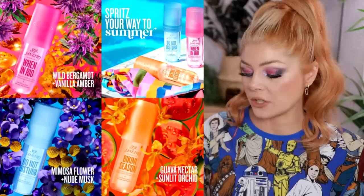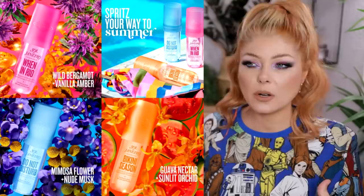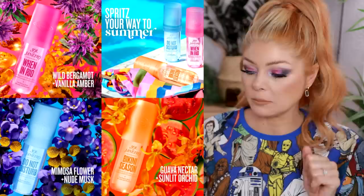Speaking of fragrances, there's also some new limited edition summer body sprays from Sol de Janeiro. They released a couple of these last year. I smelled all of them and I didn't really love any of them. I have one of these body sprays that they released with Anitta, which is a Brazilian singer, performer. It's amazing. I even used it the other day because the weather was so lovely. And I'm like, look at me being all tropical. I was channeling my inner tropical lady.